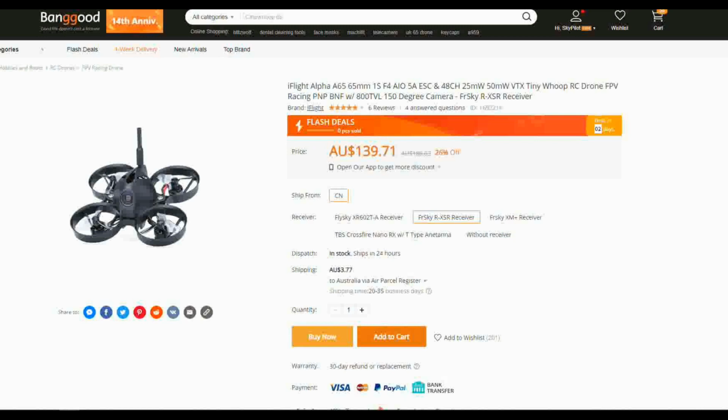The iFlight Alpha A65, this is the 65mm, the 85's younger brother. Again, this thing here is a great little starter unit, and as you can see, it's normally around the $200 mark, down to $139. Bind and fly, really nice unit.